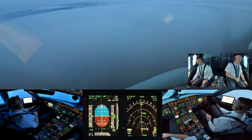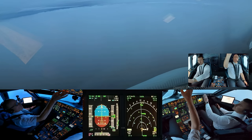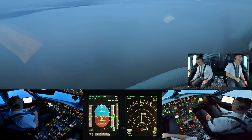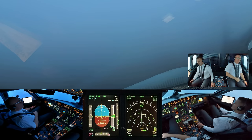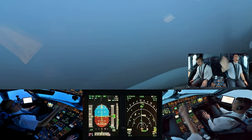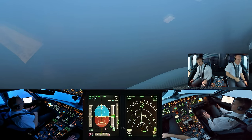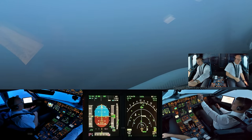What about engine anti-ice? I would suggest I switch it on now, and then we don't forget it. Thank you. We're not yet in the clouds, but in a moment. No, now we're in the clouds. Eurowings 7 Papa Yankee, contact director 128.655, please.